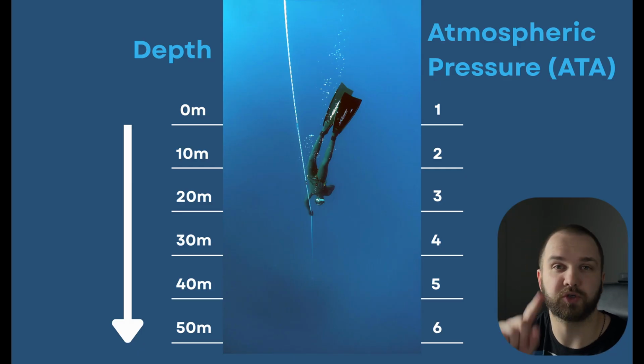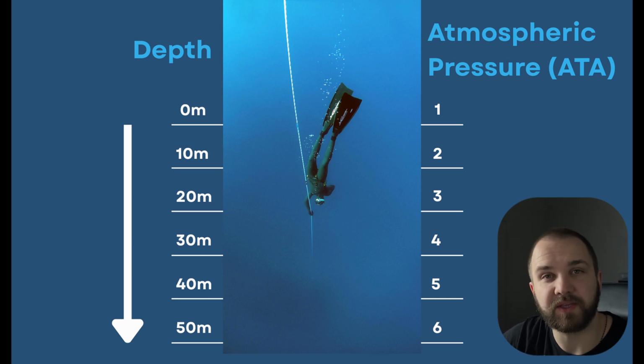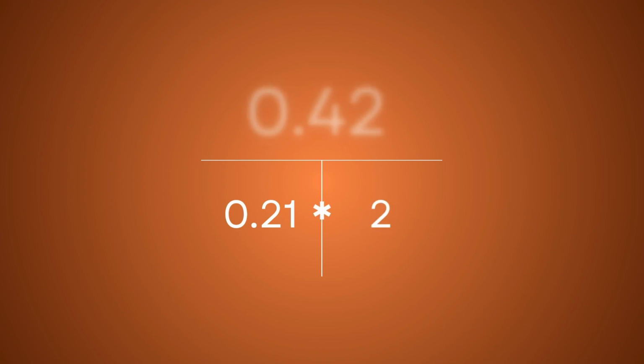And this is important to understand. Atmospheric pressure increases by 1 every 10 meters, or about 33 feet. So at surface level, the atmospheric pressure is 1. At 10 meters, it's going to be 2. And at 25 meters, it's going to be 3.5. Okay, so at sea level, the PO2 is then 0.21. As you descend deeper, the atmospheric pressure increases, and therefore the PO2 increases.